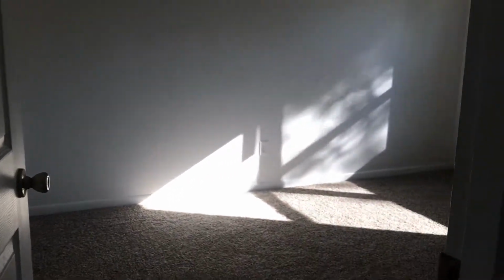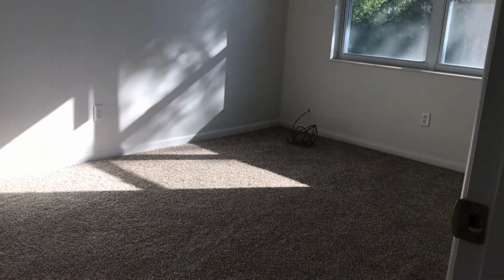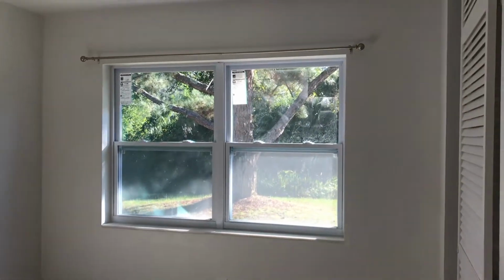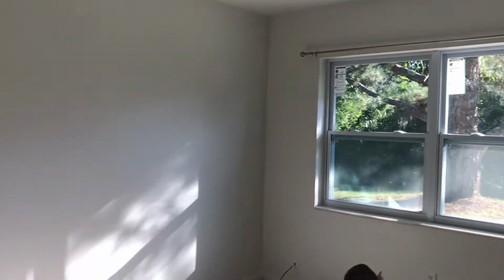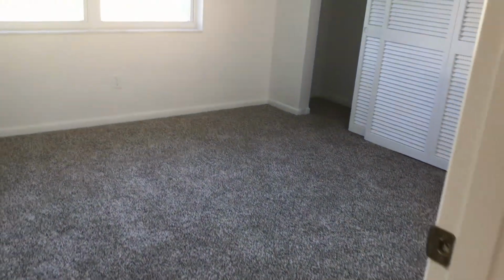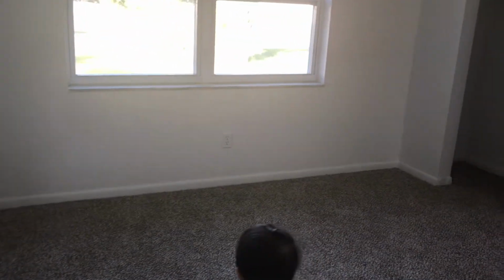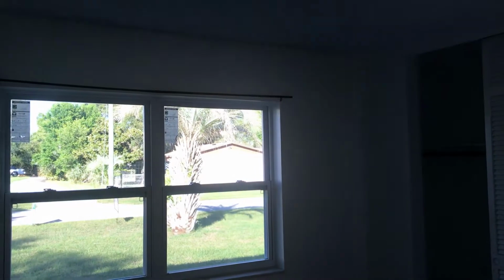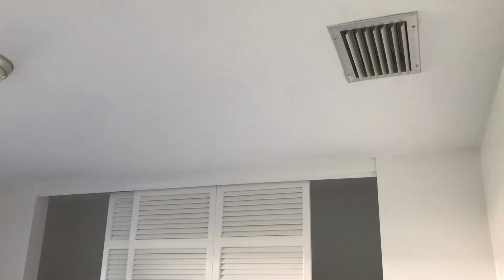So here's one of the bedrooms, new carpet, and just like the rest of the unit, brand new windows. As you can see there, they still have the stickers on them, so these are all new windows. And they did a new paint job as well. Looking into the second bedroom, same idea, and you'll notice here again the brand new window and nice closet space in there. They also have a simple light fixture in this one, but you can also see here a central AC, so that's a good feature.